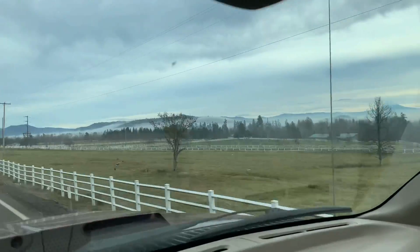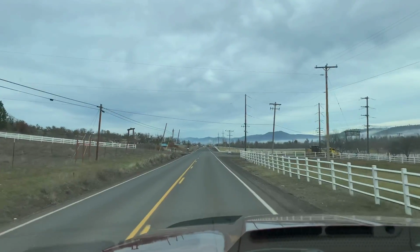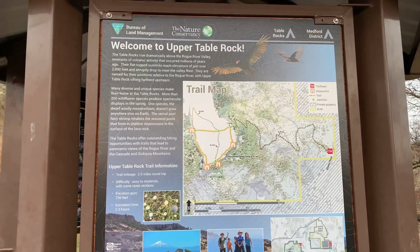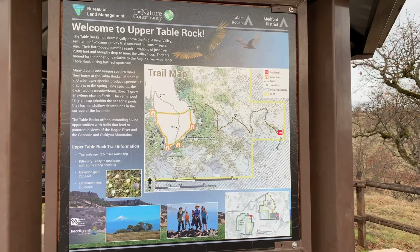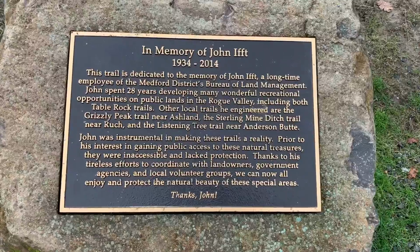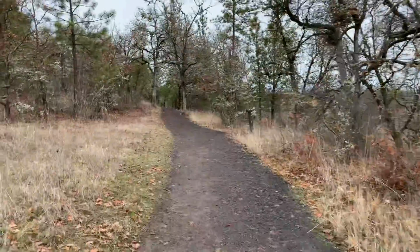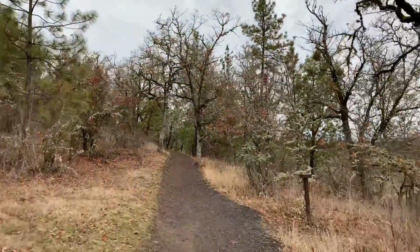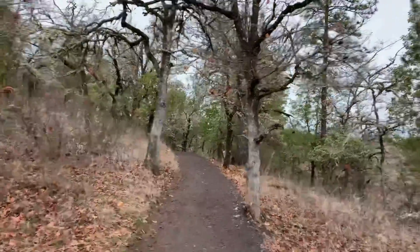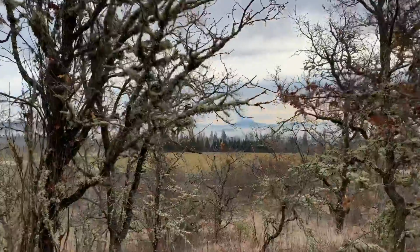All right, so we're heading back up to the, wow, look at that. That's really neat. The upper Table Rock trailhead. This is the parking lot right here, so let's see what we got. All right, we're at the upper Table Rock trailhead. You guys can pause that if you want to read it. All right, well, it's not a very long trail. I think it's like 1.5 miles, so 3 miles round trip to the top, and then there's a bunch of trails up on top of Table Rock. This is upper Table Rock, but got some nice views already. Mount McLaughlin out there.